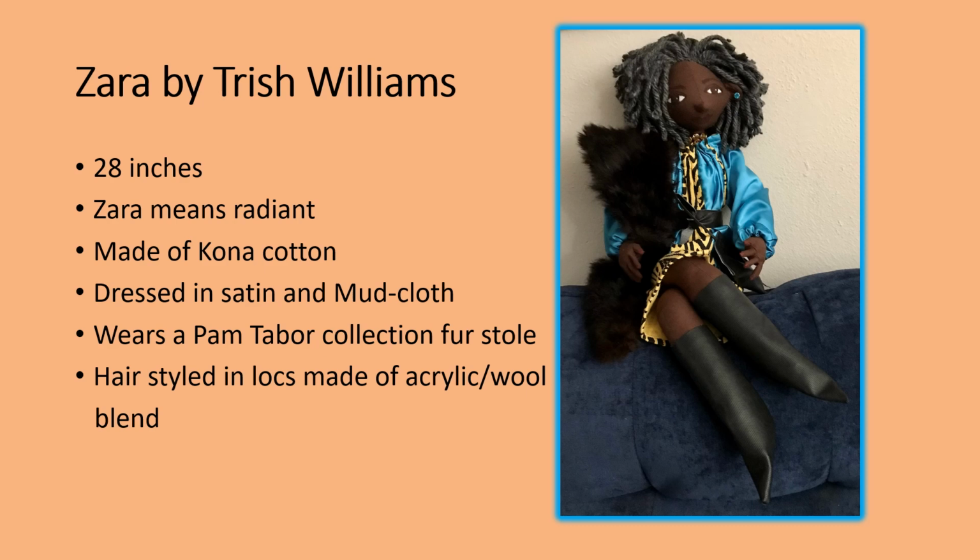Williams' 28-inch Zara, which means radiant, is a soft sculpture of Kona cotton, dressed in satin and a mud cloth print with matching shoulder bag, boots, and belt. Zara has a gold tone necklace and turquoise and gold earrings. She also wears a fur stole collar from the Pam Tabor collection, and her locked hair is made of acrylic wool blend.